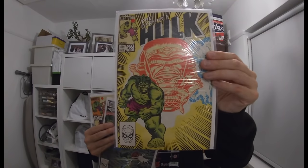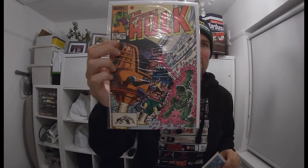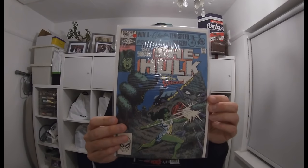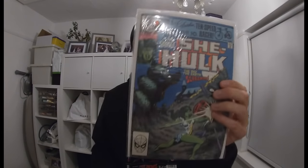There he is. Look at that. Let's do this one first. That's a cover, isn't it? Look at that cover. That's a nice cover. And then another She-Hulk. So I do want to pick these up. The only thing is it's got pence and cents, but I'm happy with that. That one's okay to go in the collection. So yeah, that's what I picked up.